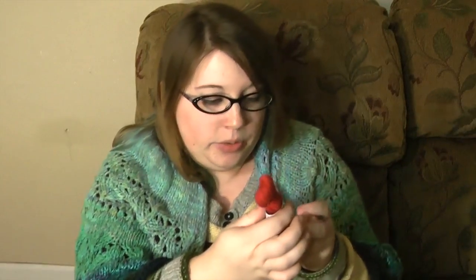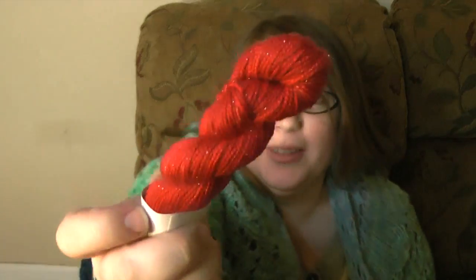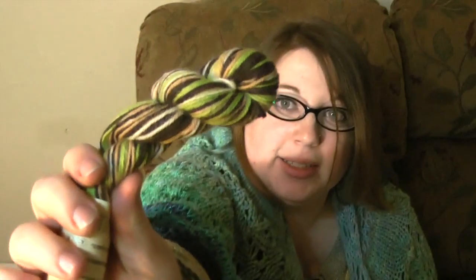This is Owl About You in the Red Currant. I think it's Red Currant. And it also sparkles. I love the sparkly ones. They just make me so excited. I got the Cortina sock. I don't know what else to tell you about that. It's very outdoorsy greens and stuff.